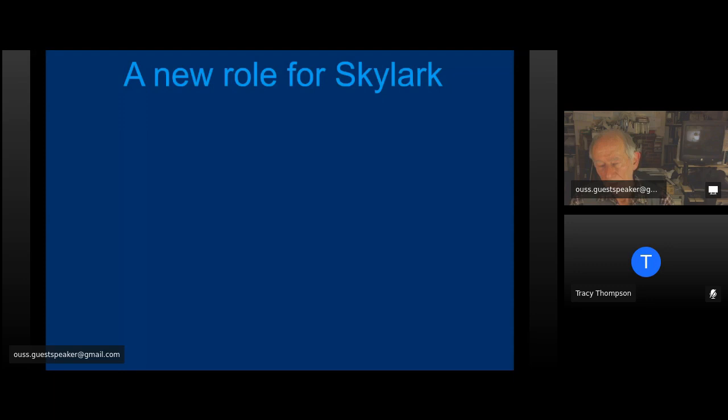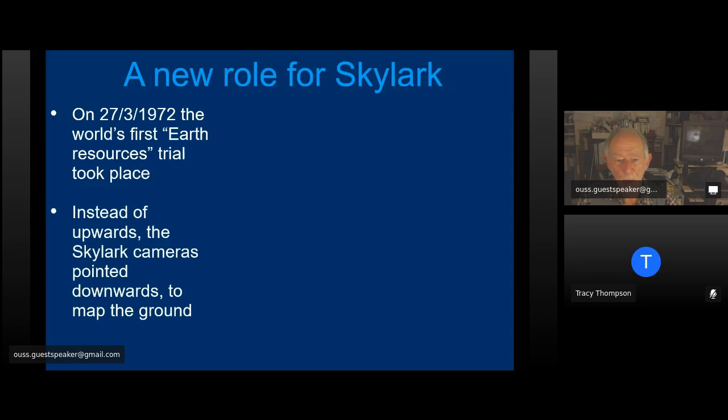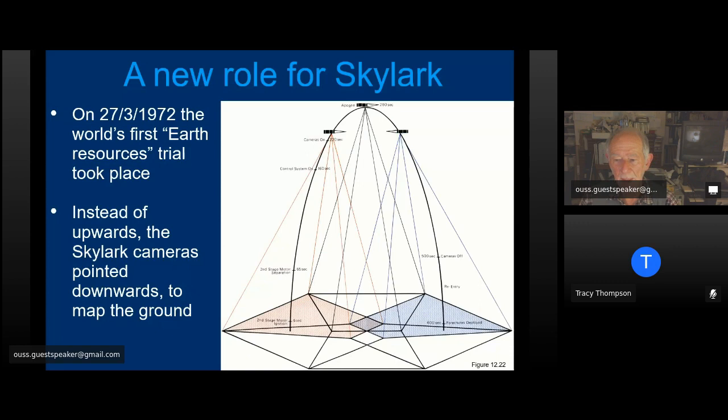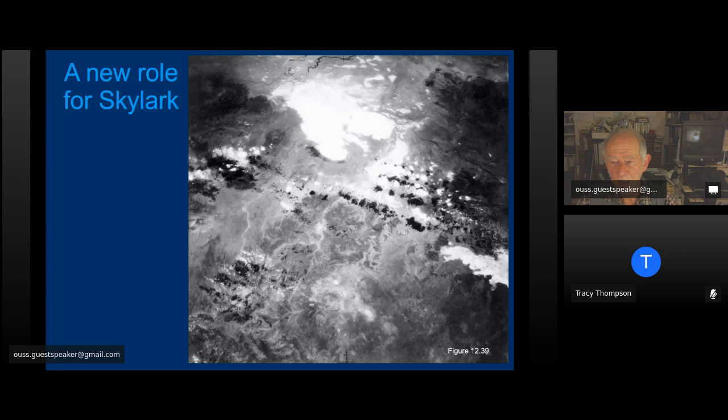Now, as scientific satellites started to come into use, they had to find a new role for Skylark. And they made valiant attempts to become the world's first Earth resources rocket. Instead of pointing the cameras upwards, they pointed them downwards. And the idea is you could scan the surface of the Earth in that particular manner. And what they did, they took a World War II aerial reconnaissance camera and shoehorned it into a Skylark instrumentation bay. And they took some of the very first photographs ever taken from space. And they were quite astonished at what good results they could obtain.